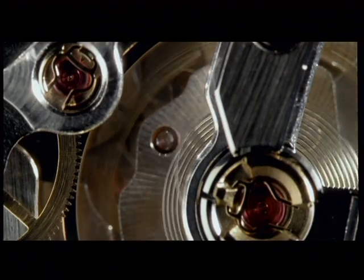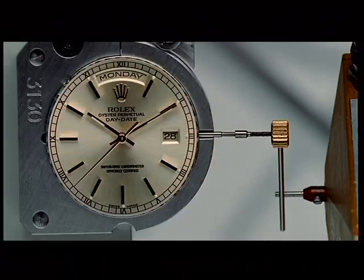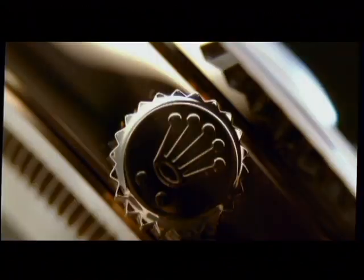Rigor and precision have accompanied each Rolex watch at every stage of its production. The watch is now ready to start a new adventure. It's about to become part of the legend.